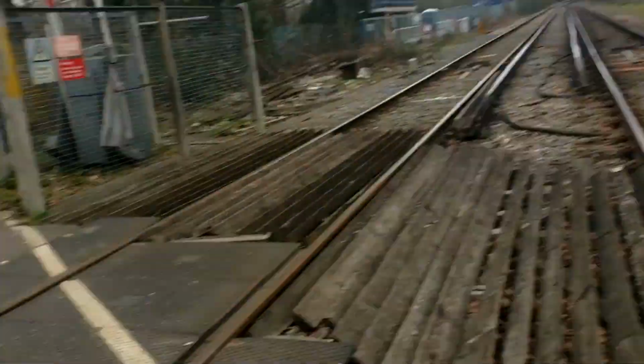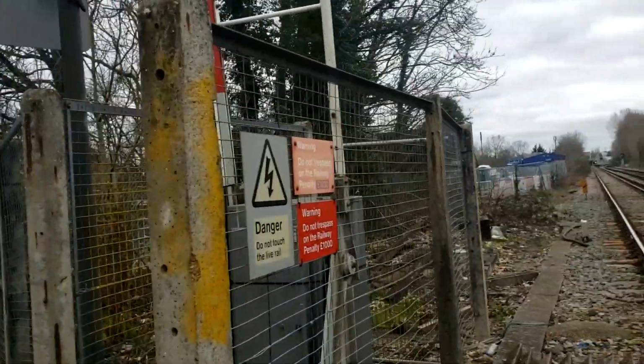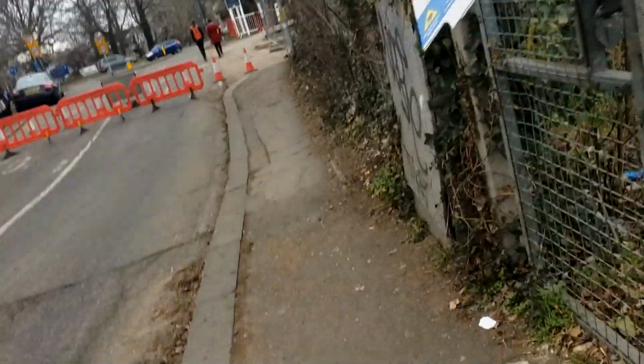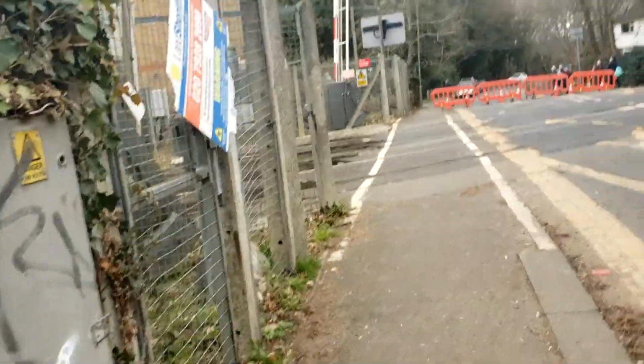Hampton Court Station. Another one that's very white, and one with a penalty, don't trespass, £1,000. That is actually quite new. So yeah, that's the intro to Hampton Court level crossing.